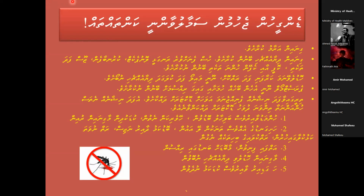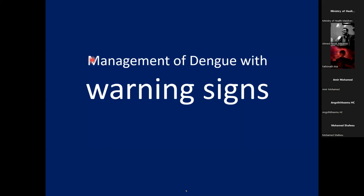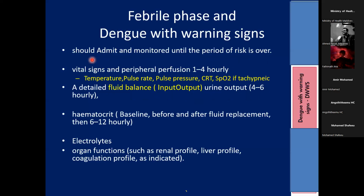And so what do you do if there's a danger sign? You have to admit the patient. Once you admit the patient, you don't have to give IV fluids to everyone you admit, but if they have poor intake, of course, you will give IV fluids. We usually start with normal saline for adults, and DNS for children. You start with 1.5 ml per kg per hour, very minimal fluid. It's almost half maintenance.